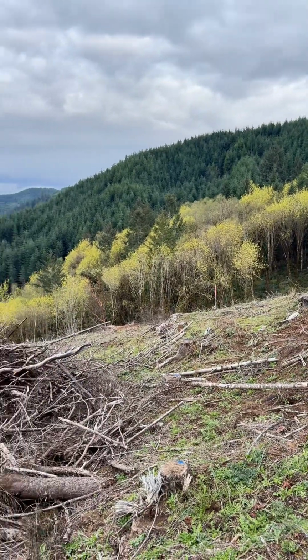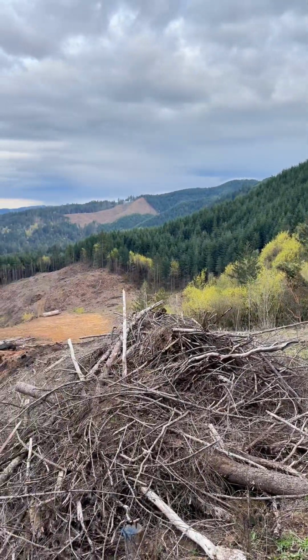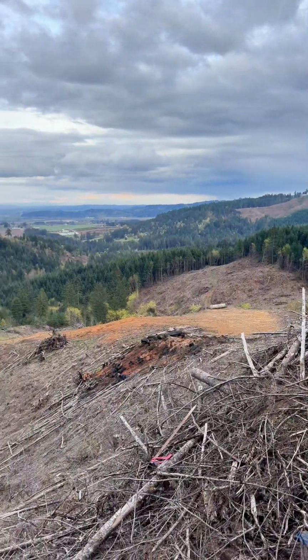This is a video tour of Carpenter Creek Road, the 70 acres. It's listed in Forest Grove, Oregon. As you'll see, there's some pink marking tape.